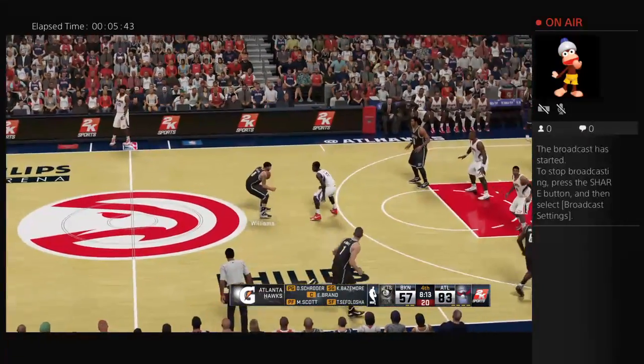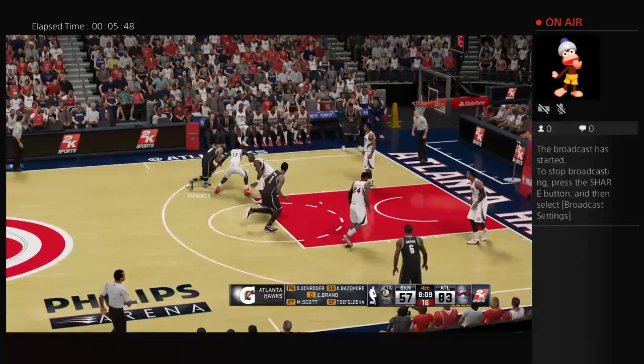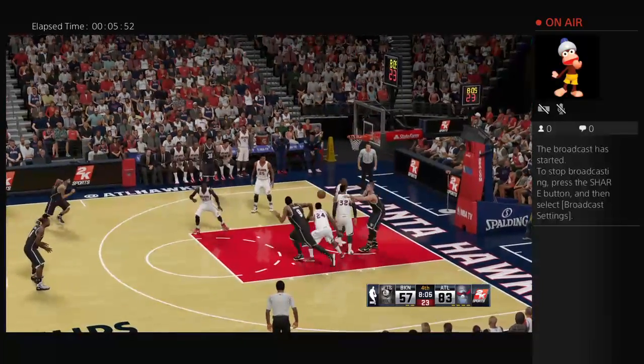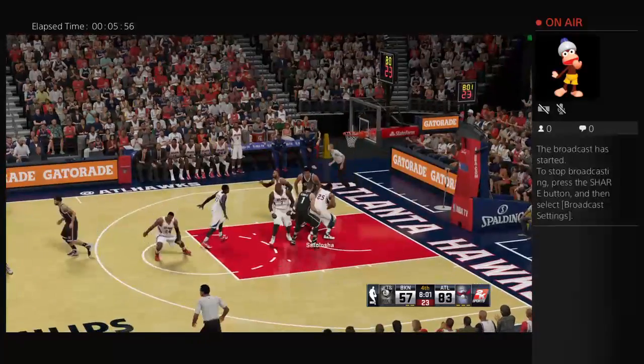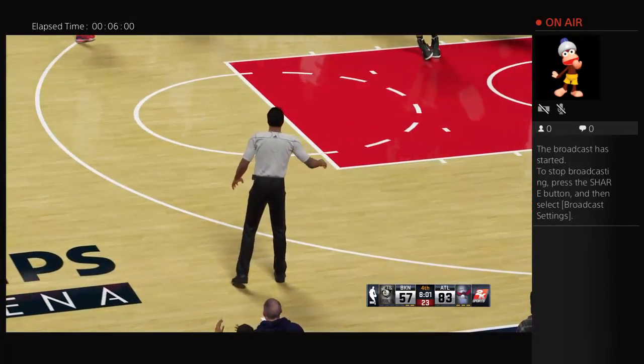They've got Kent Bazemore. Cephalosha is out there with Scott. Then there's Dennis Schroeder. And it's Brand in at the center position. So that's the lineup for Atlanta. And here's Anderson for three. Rebounded by Cephalosha. Cephalosha's got 3 rebounds so far.